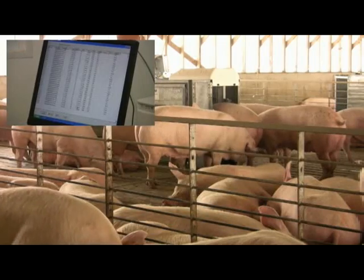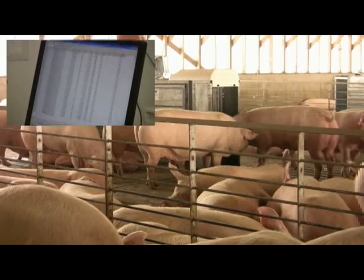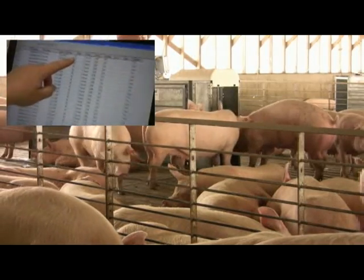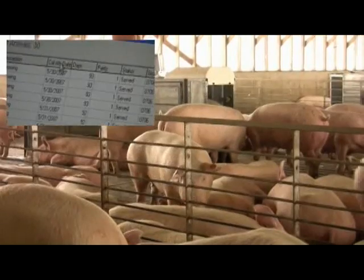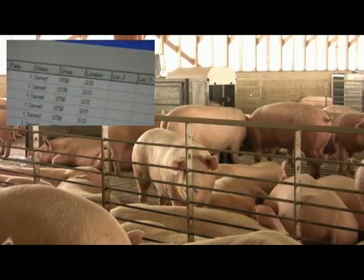This is group 0607. We just use a standard group number. I think you could put any kind of number in that group if you wanted to. And this tells me that they're on 93 days of gestation. It can put them in order of date, or in order of their ID. You just click across the top for which way you want it.